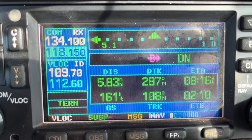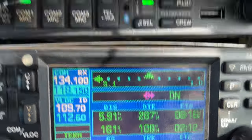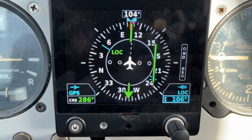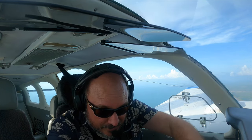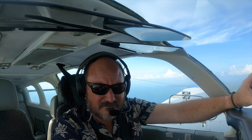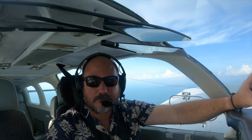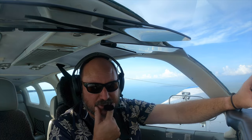You can see now we're still about 5 miles north of the course. It's not giving me track guidance. You can see now I'm swinging around everywhere. The localizer's starting to come into range now, so we can try our nav mode again. I'll push the button. Great, there's our ident as per our chart.